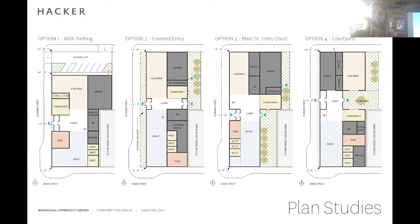So what we're proposing is that we would enter the building somewhere along Durgan Street so that the entry level is in between, so that the level of the building is only a couple feet higher than Main Street and only a couple feet lower than C Street. That way it doesn't feel like a really tall building or a really low building at either end.